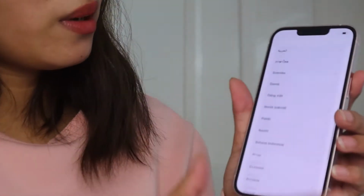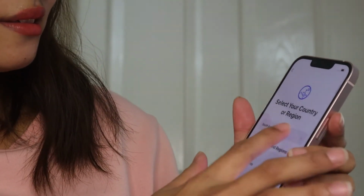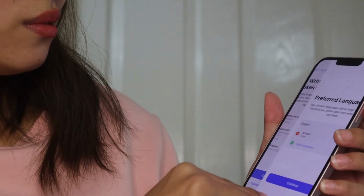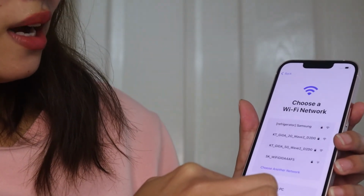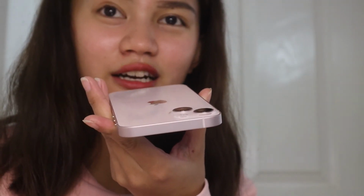So, ayan. Ooh, Hangul, English. Korea. Okay. Ayan, hahanapin mo lang yung country mo. Hangul. English na lang. Okay. Ooh. Wow. So, ayan. Ito yung iPhone natin. So, iPhone. So, ayan. Magka-cover tayo ng iPhone.